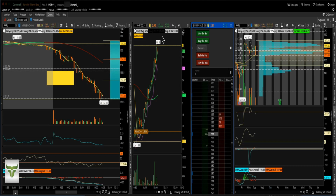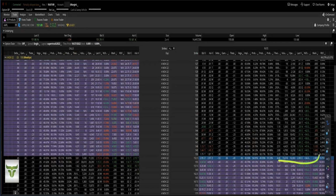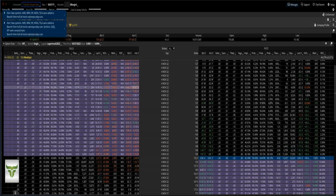So that's kind of why Apple's a kind of funny thing. I mean, there's liquidity. Don't get me wrong. There's lots of liquidity in Apple, but I mean, there's the volume and there's the open interest. I mean, it's crazy, right? That's fairly good liquidity right there. That's good. You know what I mean? 13,000 contracts. That's pretty good.